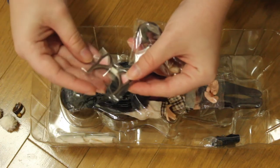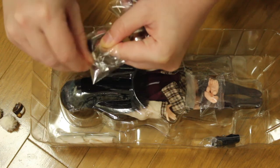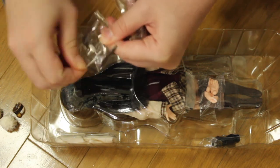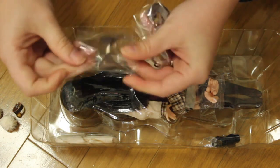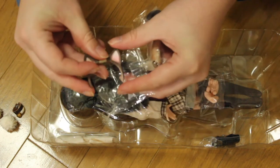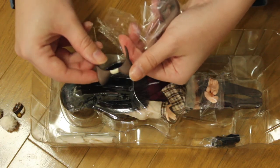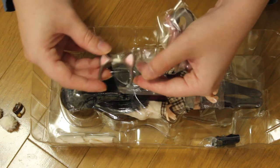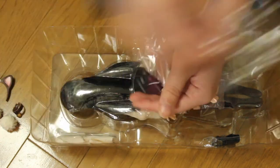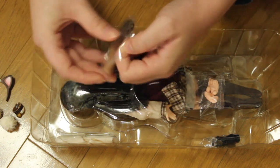So, you have one bag for the ears. They're like hard ears, so they cannot move, it's hard and it's flocked. So it's brown and it has this little white spot at the top. It's really cute. And then you have the magnet. So the magnet is out of the bag.